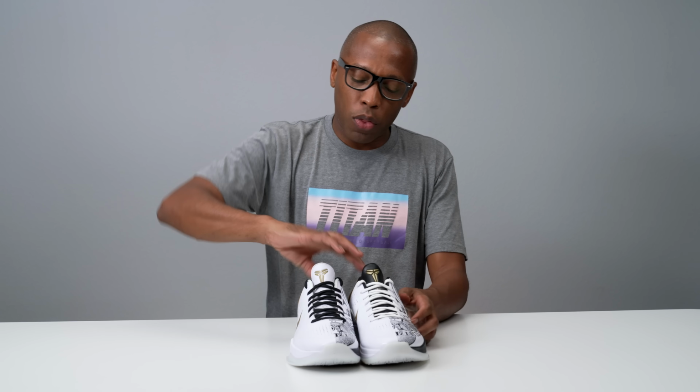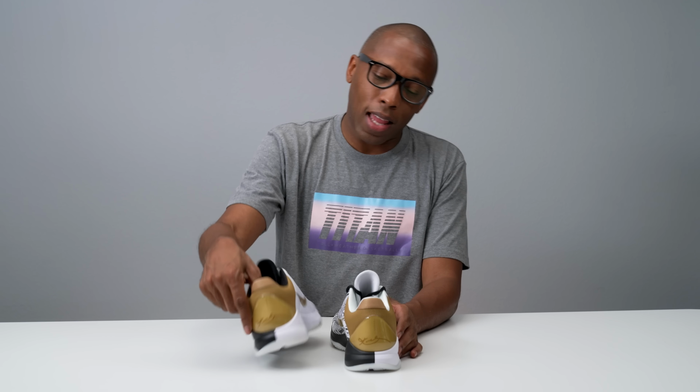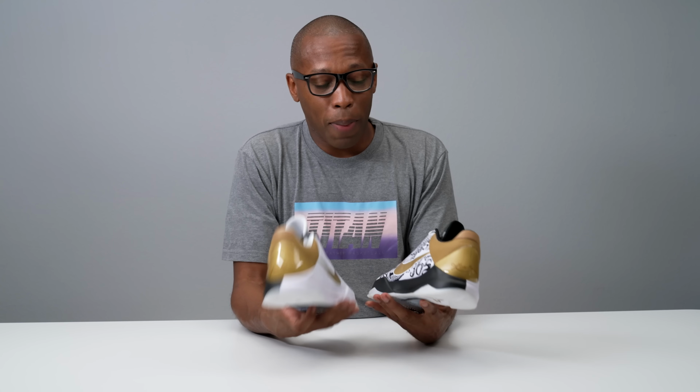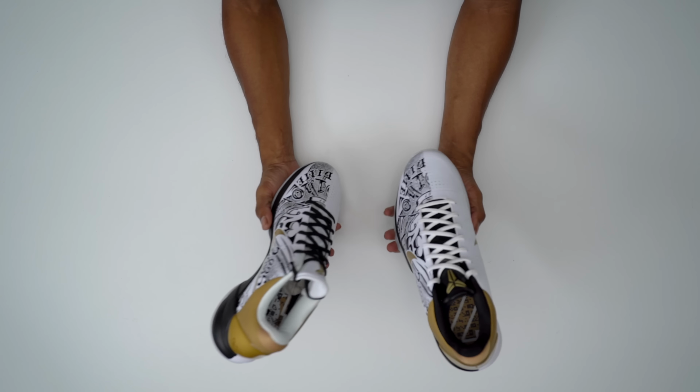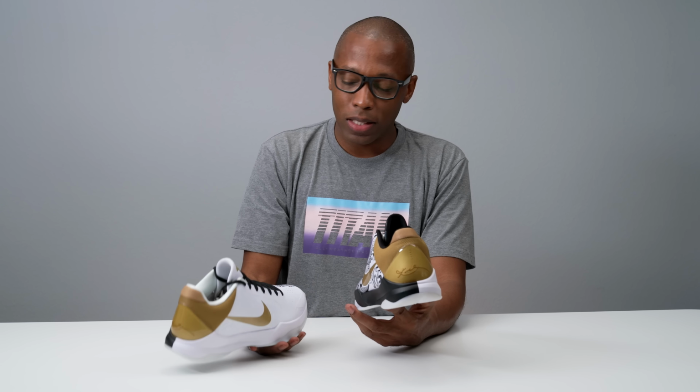You can see they switched up the tongue. This one has black, this one has white. They both have the same gold accents, and then they have the Kobe there. This one has a black liner. This one has a white liner. So you get the difference between the right and the left shoe. But really one of the cooler ones of the pack, I know a couple of my buddies that this is the pair that they wanted the most out of all of the pack, just because it had a lot of Kobe's accolades from that 2010 season on here.